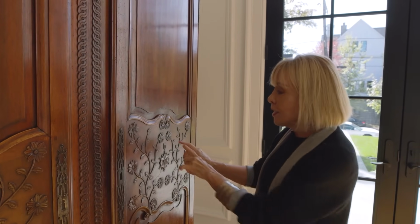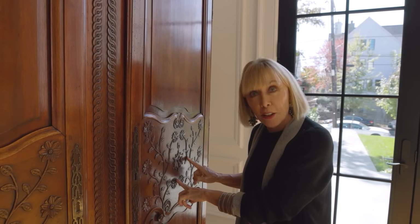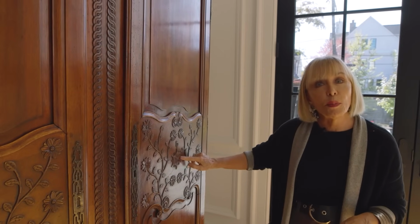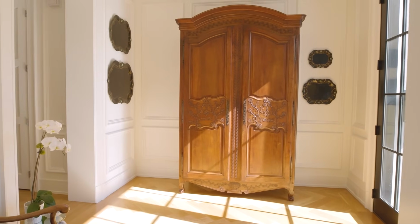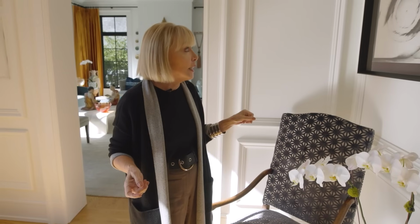This piece is really interesting to me because you can tell that it belonged to a military family because this is the patriarch, his military medal. And so I'm very, very fond of this piece. It has all of its original hardware. And when I walked into the house, I knew this is going to go right there. Over here, we have one of a pair of Italian chairs, antiques, probably 150 to 200 years old.